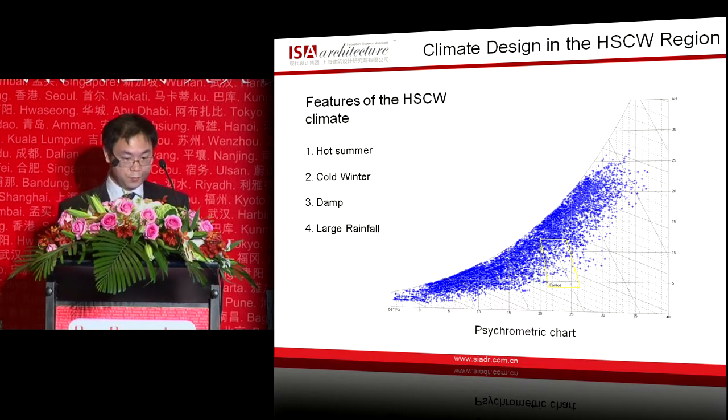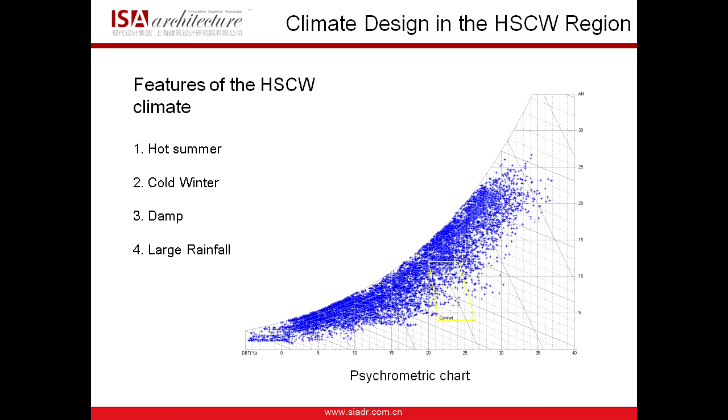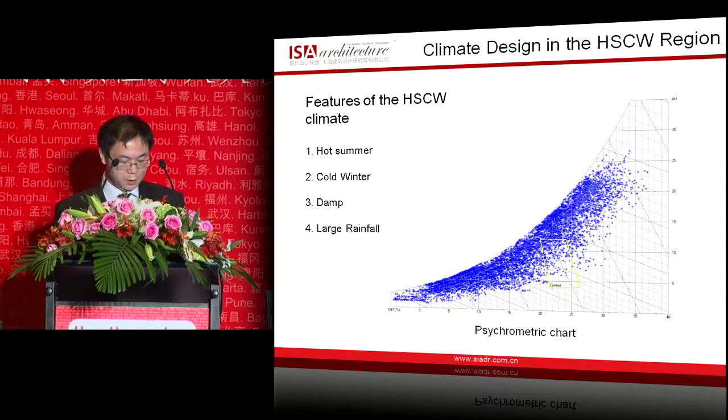So now let's look at the features of this region's climate. The character of the region's climate is hot summer and cold winter with damp weather. This region has long hot summers for 4 months a year, and the only 3 so-called stove cities in China are all in this region. In addition, the cold winter lasts for nearly 4 months. It has a lower temperature in winter than any other region at the same latitude in the world.